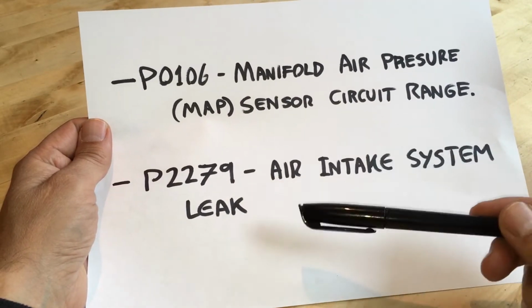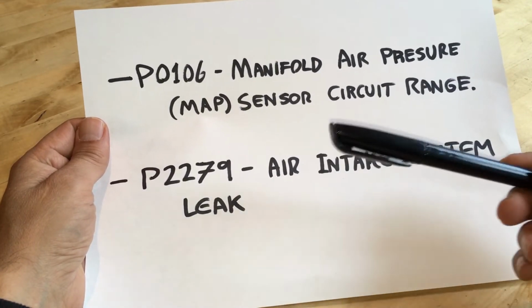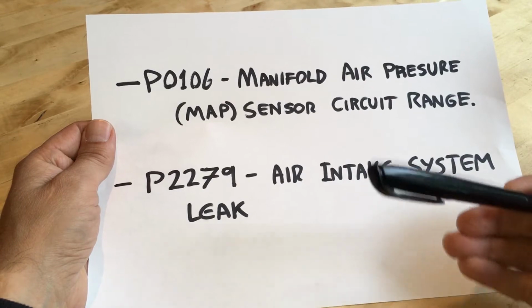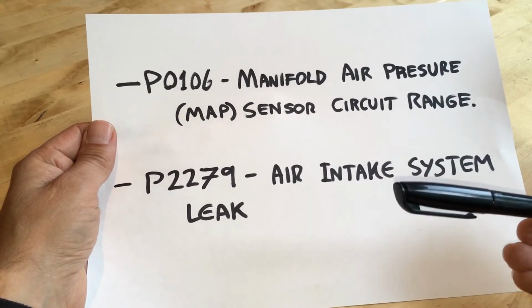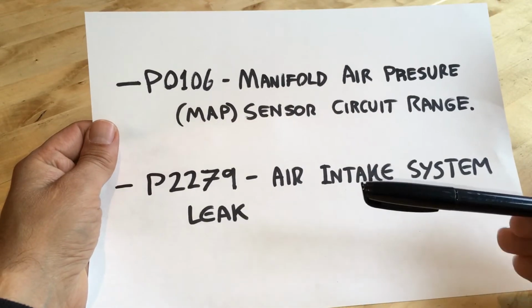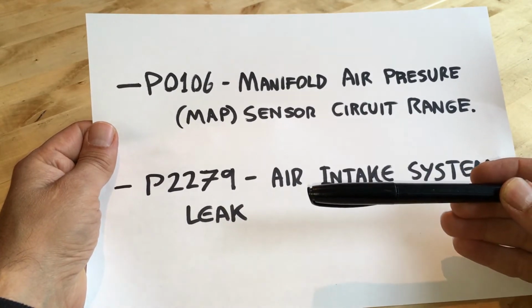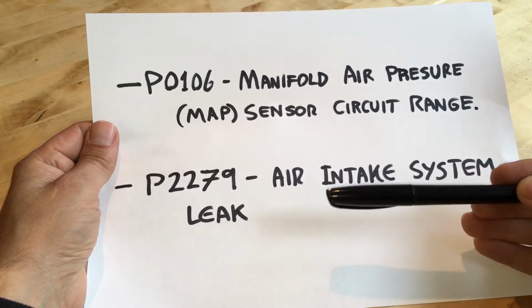So with the engine idling, I carefully looked and listened around the engine bay. And by listening, what I mean is I was obviously listening for a hissing noise, because often with air intake leaks, you can hear a hissing noise as the air leaks into the intake system. So pretty much straight away, I did hear a hissing noise coming from the back of the engine, just underneath the air intake box, between that and the bulkhead basically.